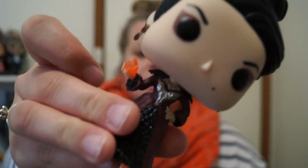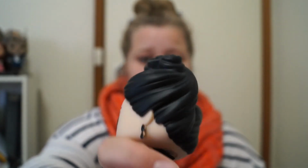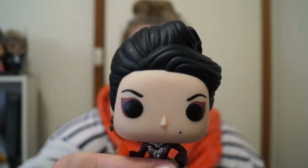So the first one I have is Regina with a fireball. She has an orangey fireball in her hand, and she's wearing the traditional season 1 evil queen outfit, and her hair's up in this big poof. But this is a classic Regina evil queen look, so I love that one.